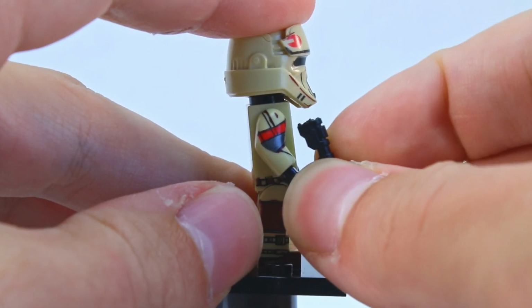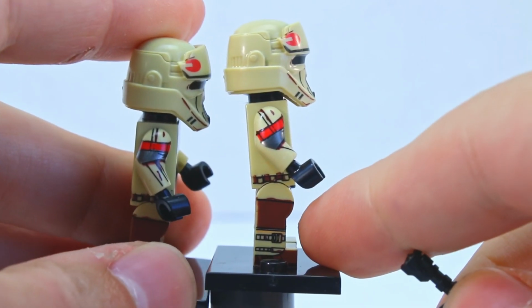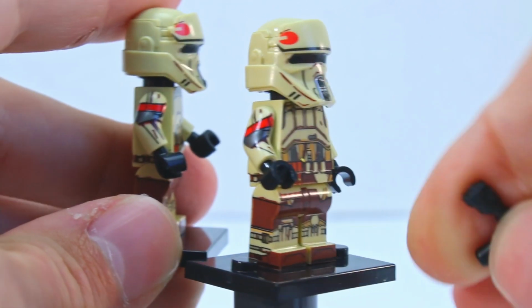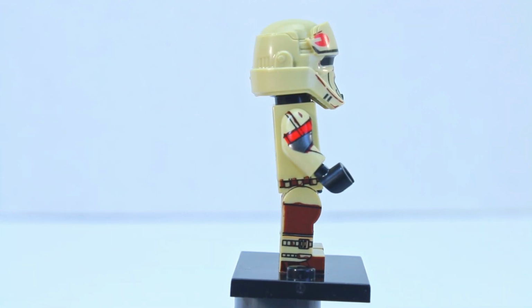So this is where the quality starts to get a little iffy. You can see the printing around the side, that looks great. The arm print though, it looks like the arm was in the machine incorrectly. You can see it's a bit crooked. And the rest of the detail is on the front. So that's a bit of a miss. You can see this trooper doesn't have the same problem. So yeah, that's a bit of a bummer.